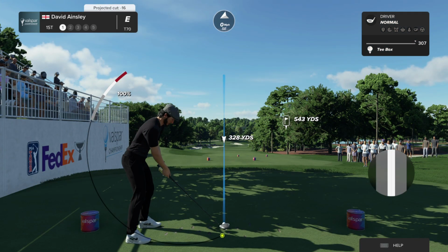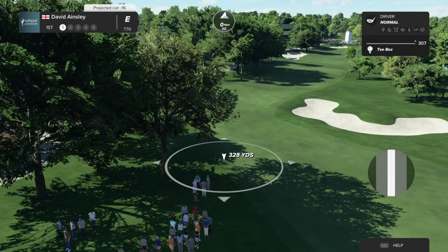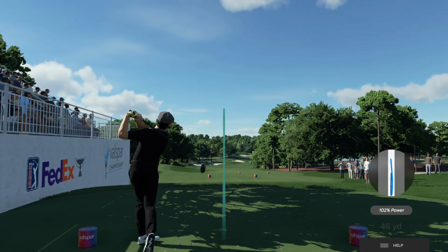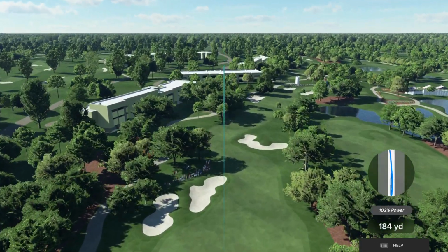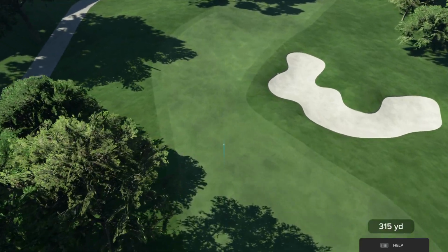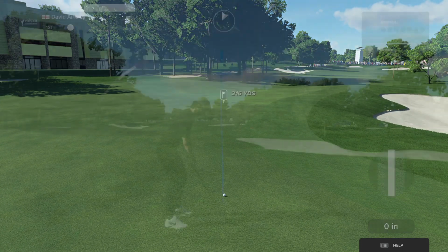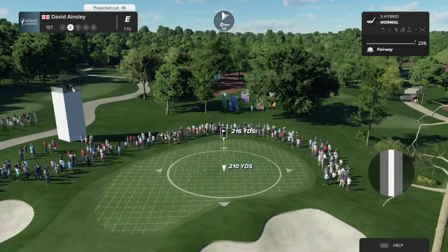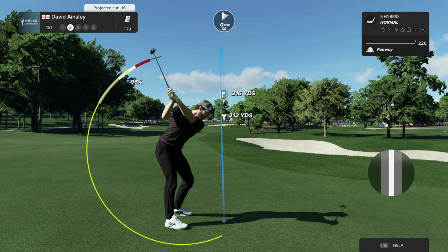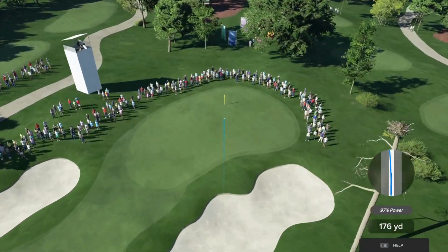Very excited to see how this player fares today. Let's see what kind of tone he sets for himself today. That's nicely done. Time for the second shot into the first. Looks to be going with a hybrid here. And a tidy looking shot, that one.